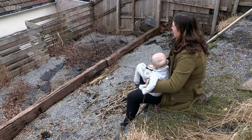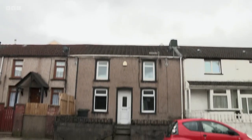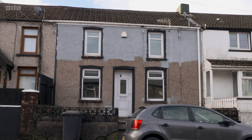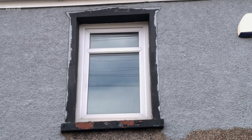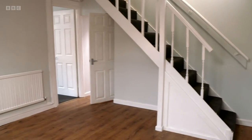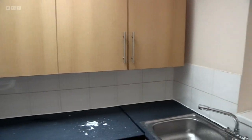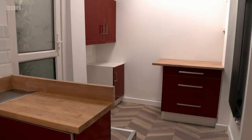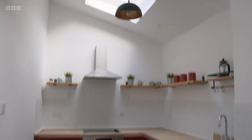So has the project been a success? We're back, nearly 3 years later, to find out. Well, it looks like the exterior is still in the process of being painted. And inside, not much has changed, except for a fresh lick of paint. As for the kitchen, they've knocked a couple of walls down to create a more open space, and they've upgraded the roof, making it sloped to add height and bring in more light.